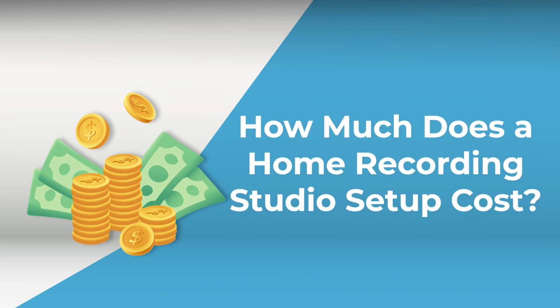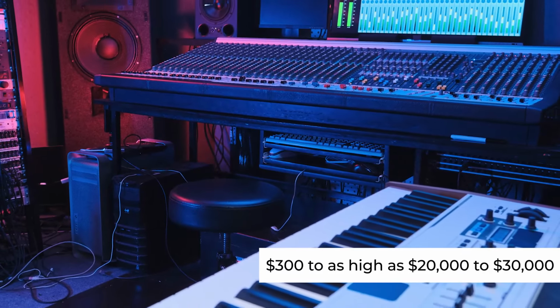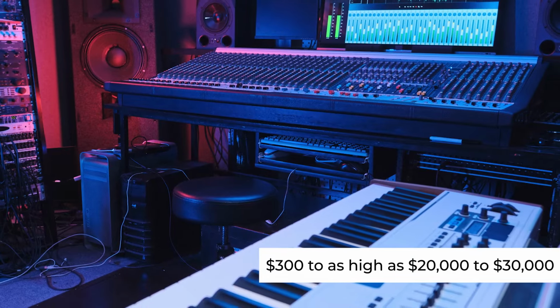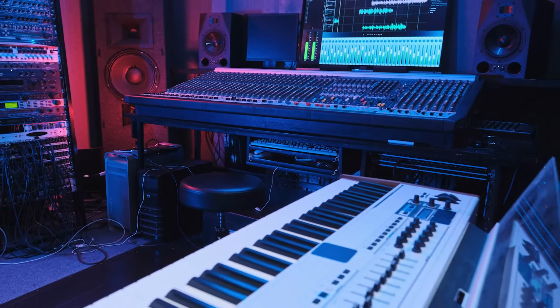How much does a home recording studio setup cost? A home recording studio setup can cost anywhere between $300 to as high as $20,000 to $30,000, or even higher, depending on how much you want to invest in the latest technology and equipment.